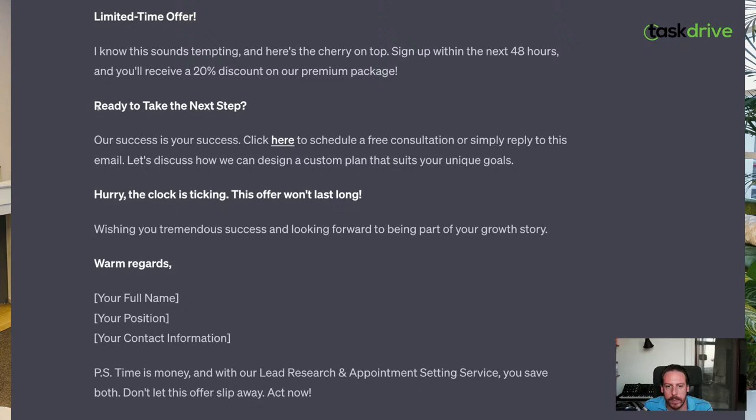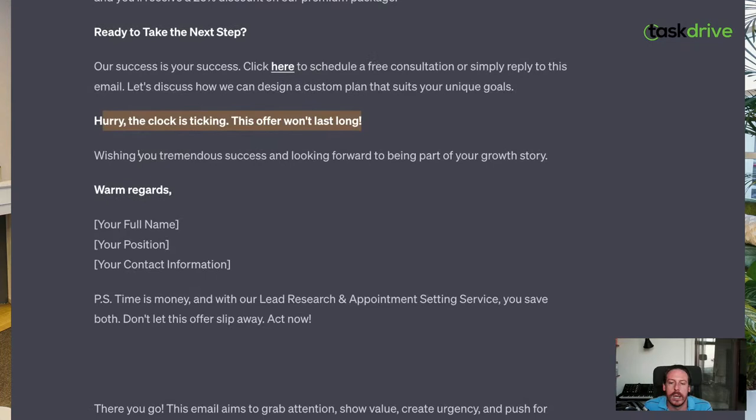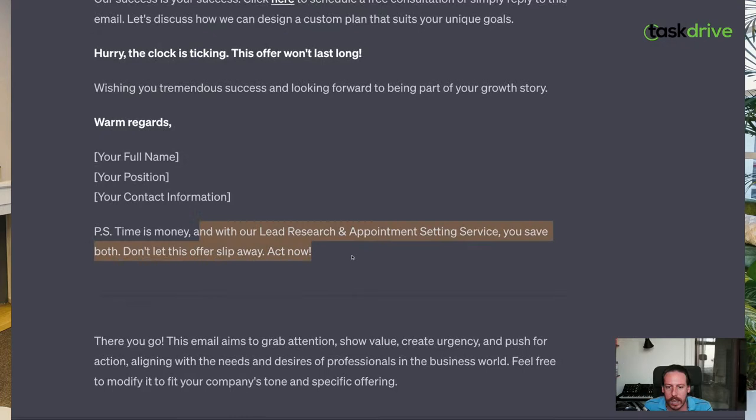And then here, I like that it's already giving us a great call to action. The link is not going to work because we didn't give it a link. But it says, "Click here to schedule a free consultation or simply reply to this email." And then, "Hurry, the clock is ticking. This offer won't last long. Wishing you tremendous success and looking forward to being part of your growth story." Little PS as well.